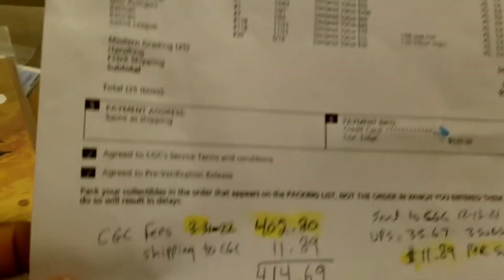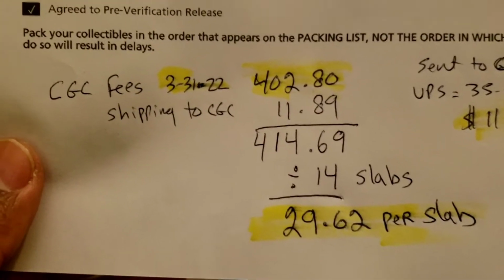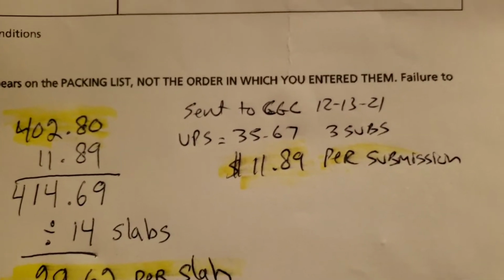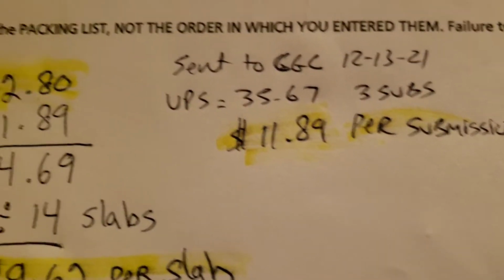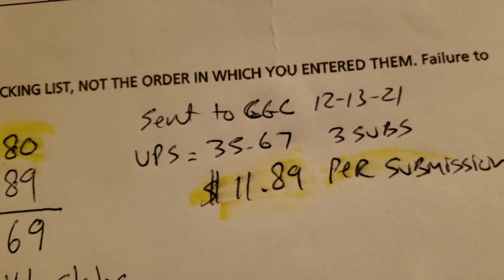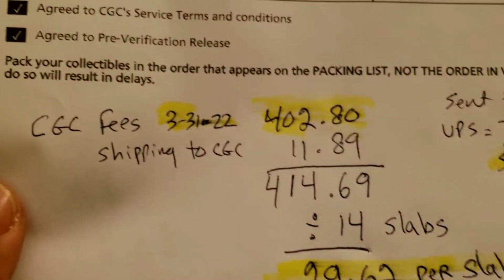Alright, we'll go through the numbers. I figured it was going to be around $30, and yes, it was. Shipping to CGC was $11.89. I sent 3 submissions to them, $35.67. So $11.89 per submission. That was sent to CGC on December 13th last year.